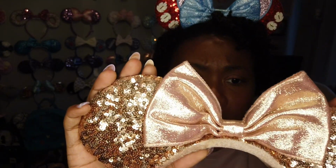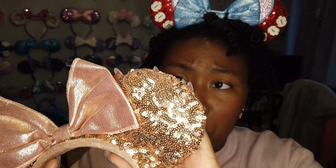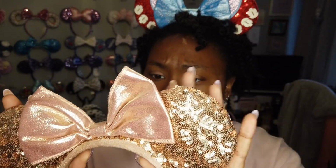I get all of my ears that I cannot find or collector's item ears from Mercari. So if you're looking for a pair of ears, definitely buy them off of Mercari, but don't like buy them at like $50. Like, come on. But if there's an ear that you've really been eyeing and you can't find them in the parks, or you can't get them anymore because they're not sold anymore, Mercari is a great place to look. But at the time, these were so coveted and so hard to find. Like, people went feral over this rose gold line, and reasonably so, because it's very cute and another staple in your ear collection.